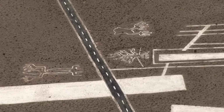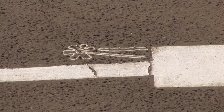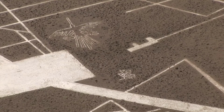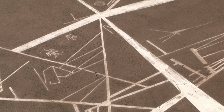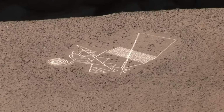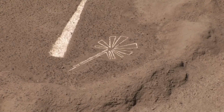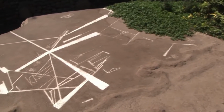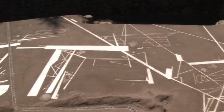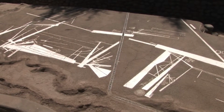The condor is 134 meters, 440 feet. The monkey is 93 meters, 310 feet, by 58 meters, 190 feet, and the spider is 47 meters, 150 feet. The discovery of two new small figures was announced early in 2011 by a Japanese team from Yamagata University. One of these resembles a human head and is dated to the early period of Nazca culture or earlier, and the other, undated, is an animal. The Nazca Lines were designated as a UNESCO World Heritage Site in 1994.